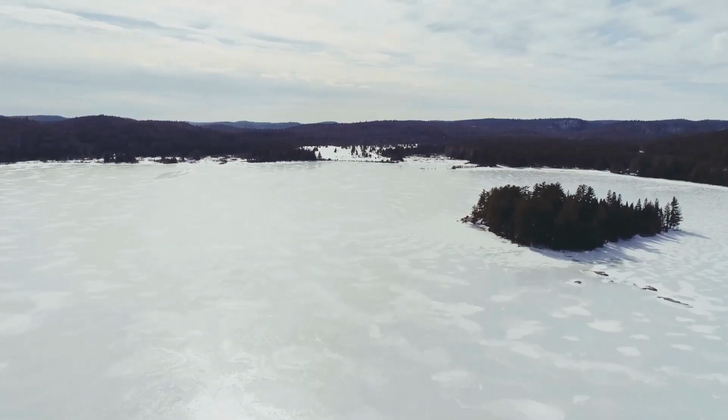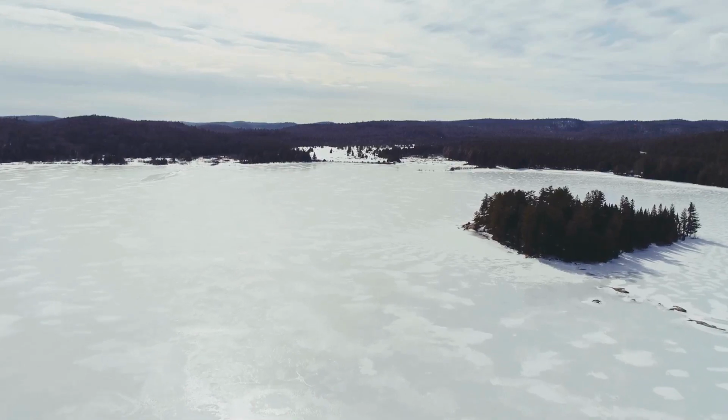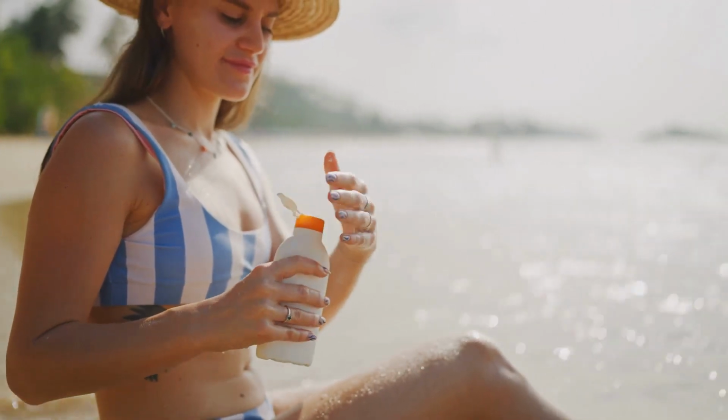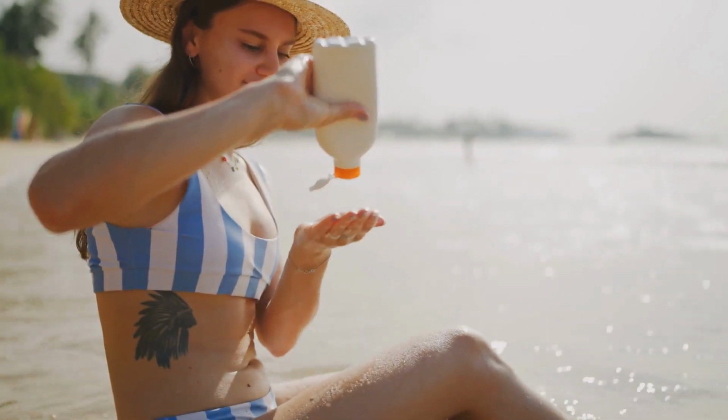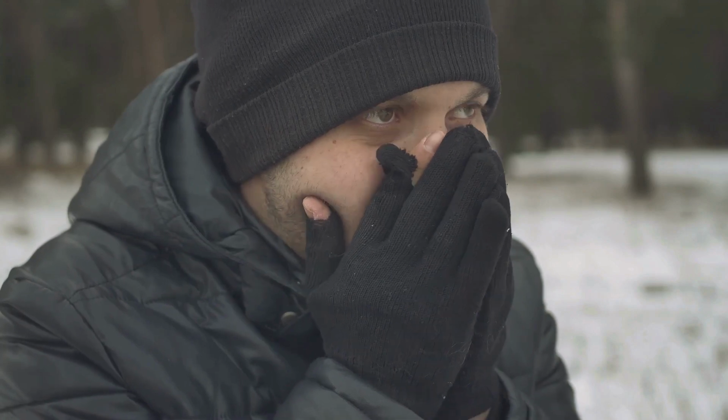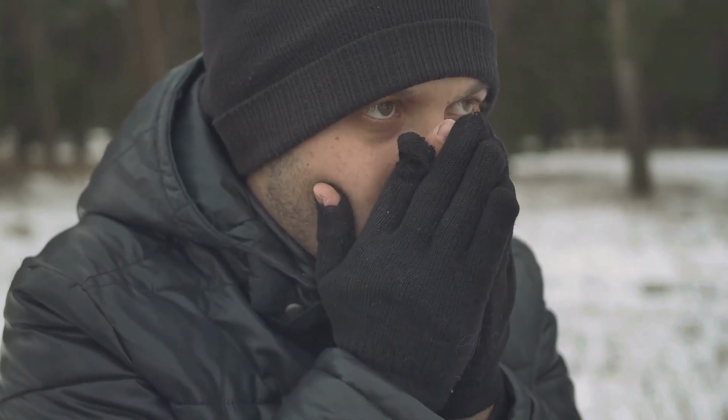Canada's diverse climate can pose certain health risks, so pack accordingly. During the summer months, protect yourself from the sun's harmful rays by wearing sunscreen, a hat, and sunglasses. In winter, be mindful of frostbite and hypothermia by dressing warmly and limiting your exposure to extreme cold.